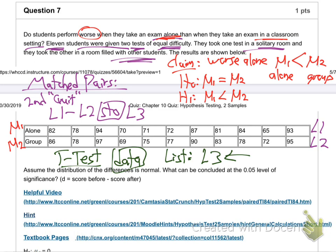So remember, for matched pairs, you always do L1, L2, then L1 minus L2 stored into L3. That's a special operation. And then it's T-test, data, and your list is L3. All the differences are in L3. One more.